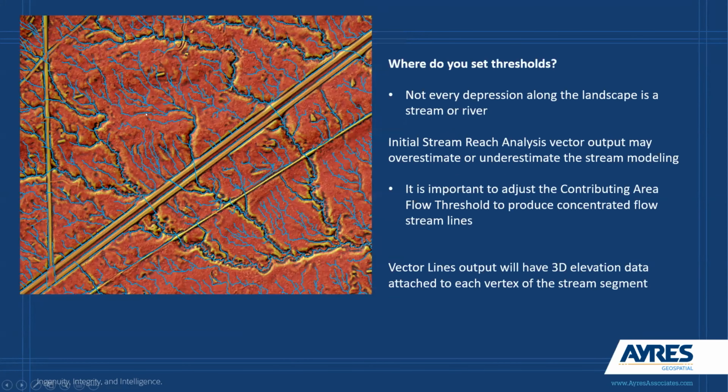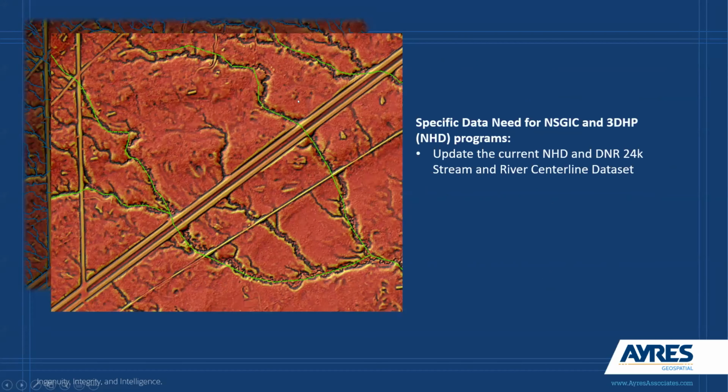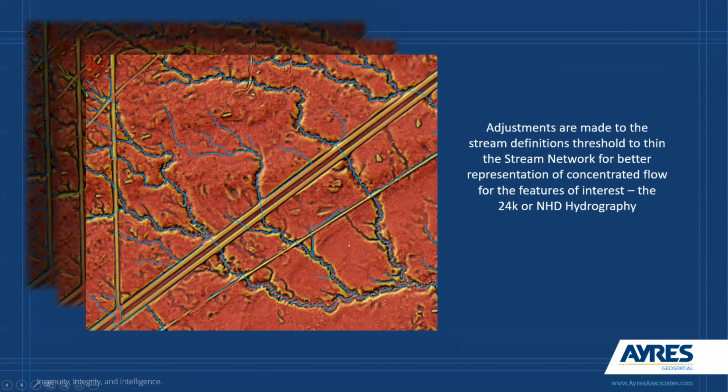We're not trying to go to the detail and figure out every small depression along the landscape, every rill or anything. We're just trying to replicate these lines, make these more encompassing of the landscape. And so we can do that, and we can go a little bit beyond. But like I said, you make adjustments to your contributing area thresholds to derive various details across the landscape.